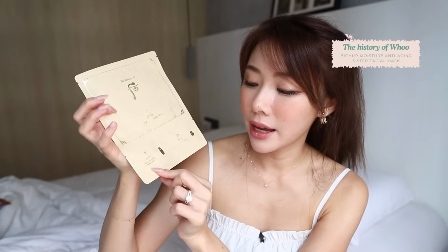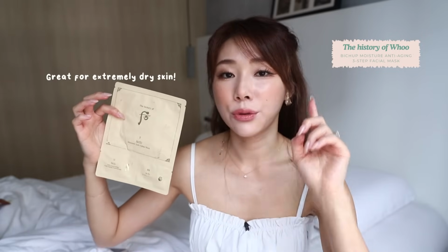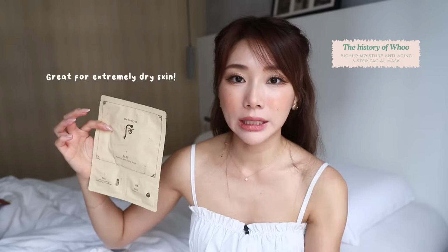There's another one which I love, History of Whoo, or rather The Whoo. This is the Bichup mask. It comes with 3 things. First, the mask. Secondly, the anti-aging concentrate, the Ampoule, and the tie-on cream. So this is ultra rich. It is really good for people with super dry skin, or if you are living or going to a winter country, bring this along with you.